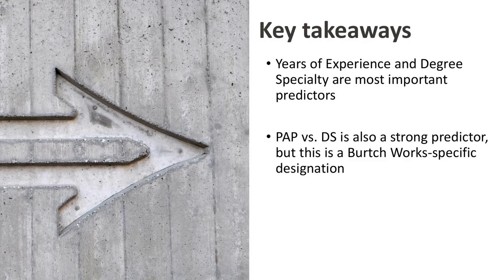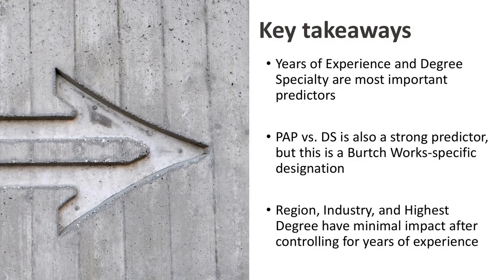Another observation was that this designation that Burtch Works creates, this PAP versus data science designation, is a very strong predictor. And it's something that reflects a little bit more about what's probably driving the actual tool preference itself. Because a lot of what we're doing here in this analysis is trying to infer, doing some exploratory data analysis, of what's really the factors driving it. Which brings us really to this last point.